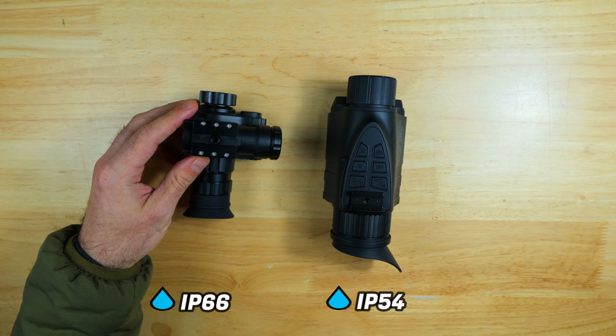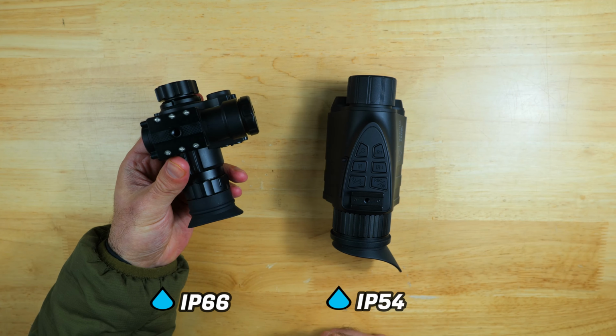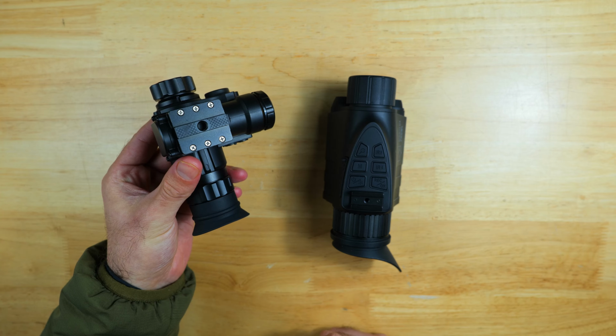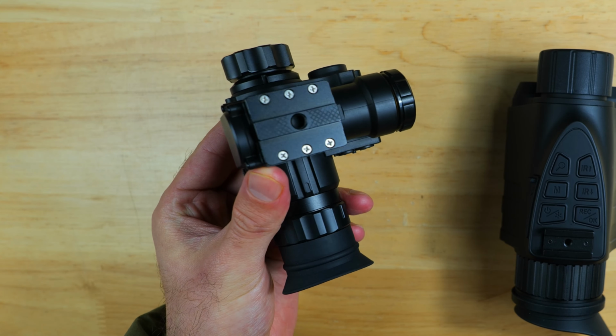With regards to waterproof ratings, the Prowl has a decent IP54 rating, and the NVG10 is slightly better at IP66. And overall, my impression is that the build quality is slightly favorable on the NVG10.